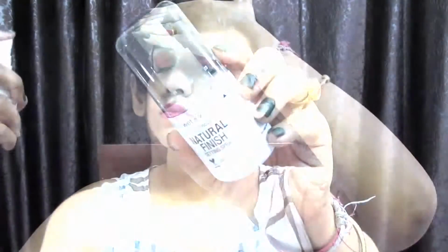Then for my lips, I am taking this pink lip liner and going to line my lips, and also I'm going to fill the color with this pencil only. Now I'm going to top this color with this NYX lip shade.